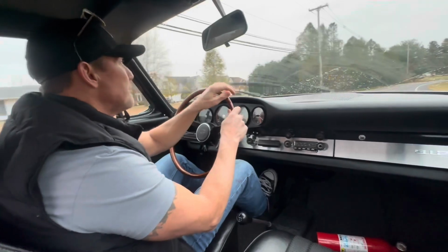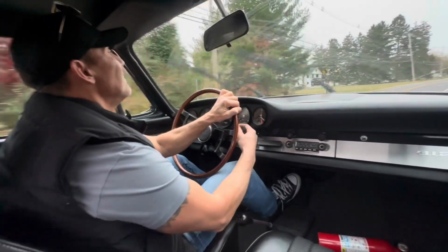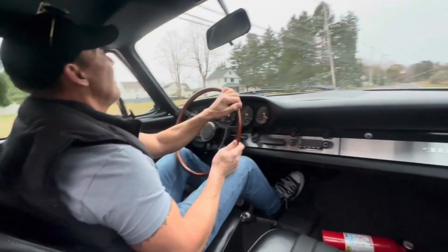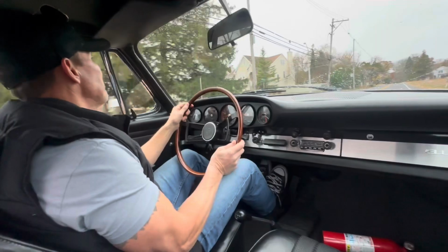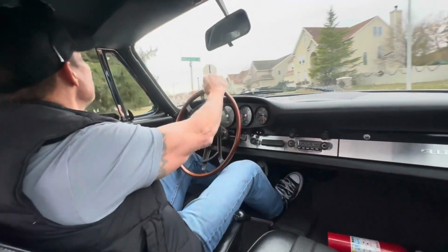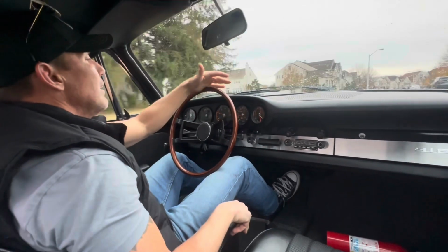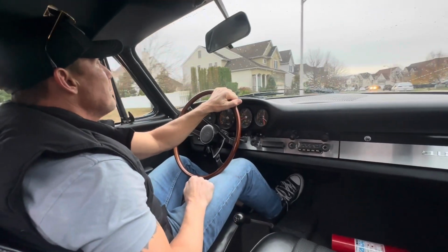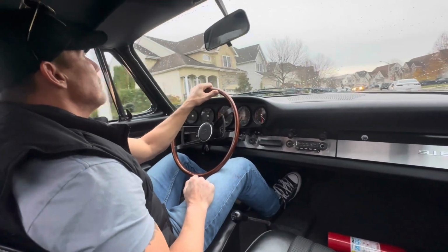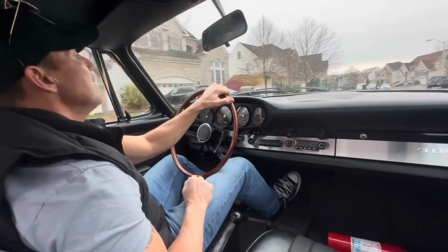And it's never been driven in the rain until today. I can say that probably with 100% honesty. I mean, early in its life, prior to the restoration, I'm sure. The car has 95,339 miles. That's real, actual miles documented with the service records.